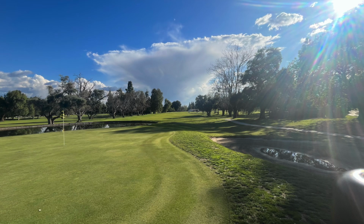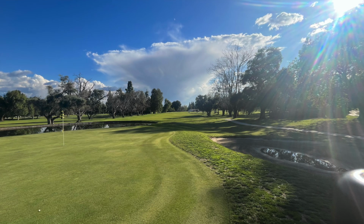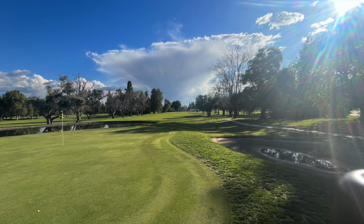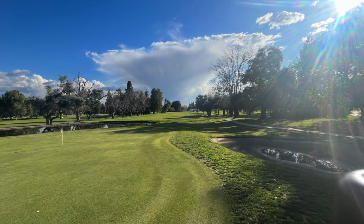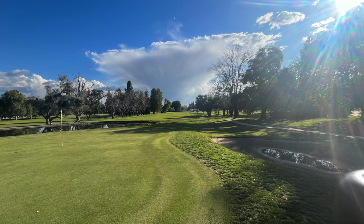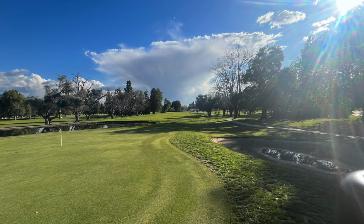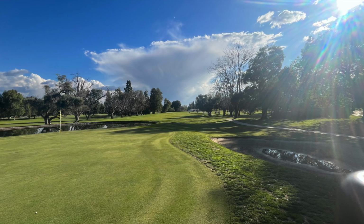I was way right of even the bunker. Laid up, 9-iron, 2 putt. But even with that 9-iron, there's a tree on the left, 3 bunkers again on the right, protecting the green. So even though it's a short par 5, solid finishing hole.